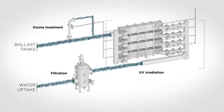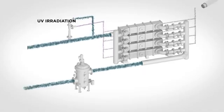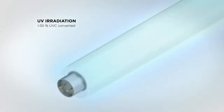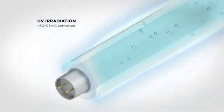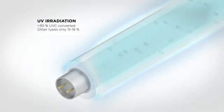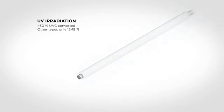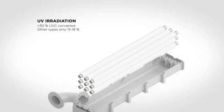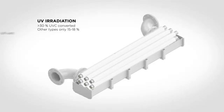The second treatment step is UV irradiation with low-pressure lamps. The advantage of low-pressure UV lamps is that more than 30% of the energy to the lamps is converted into UVC, which makes the organisms non-viable. Other types of UV lamps convert typically 15 to 18% of the energy into UVC. UV units are the core component of the system. Each unit is capable of treating 100 cubic meters of ballast water per hour.